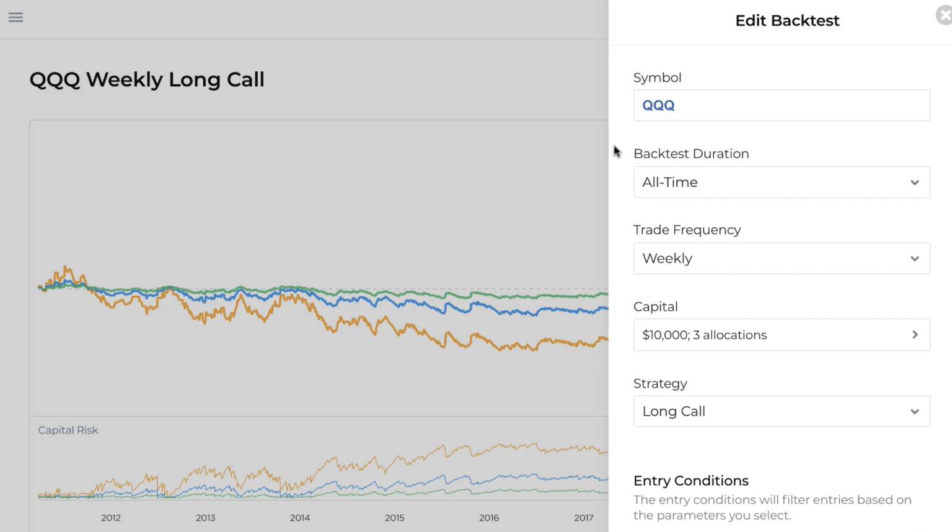All right, so now what we want to do, though, is we want to go in here and we want to change up these capital allocations. We want to try something a little bit different.